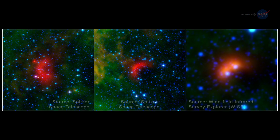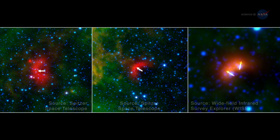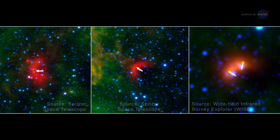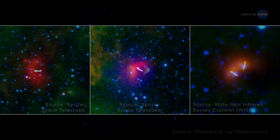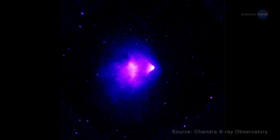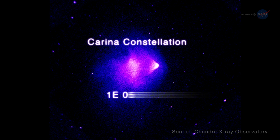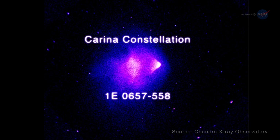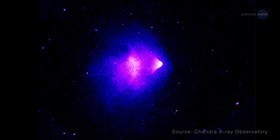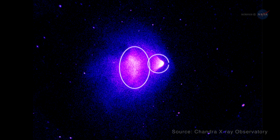Studying stellar bow shocks can reveal the secret motions of the underlying stars, telling us how fast they're moving, which way, and what they're moving through. An example of a bow shock on an even grander scale is seen in this cluster of galaxies located in the Carina constellation, called 1E 0657-558. This X-ray image from the Chandra Observatory captures the moment of a gigantic collision of 2 smaller clusters, the 2 white regions in the image.